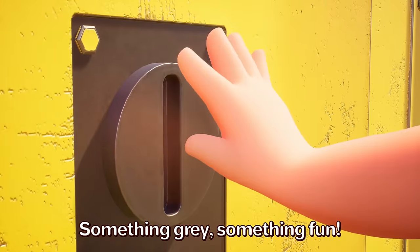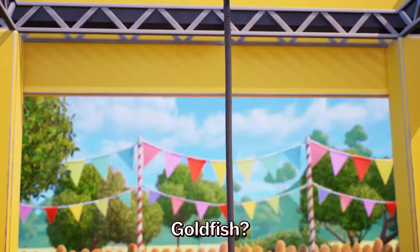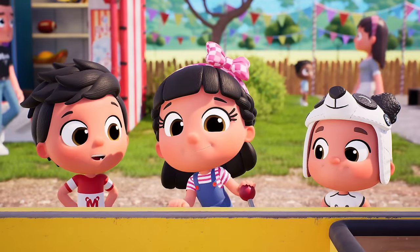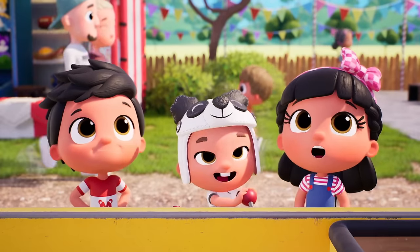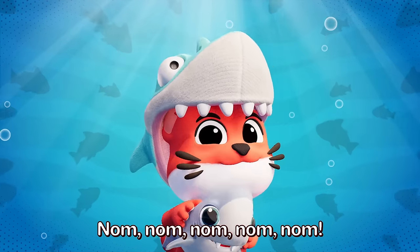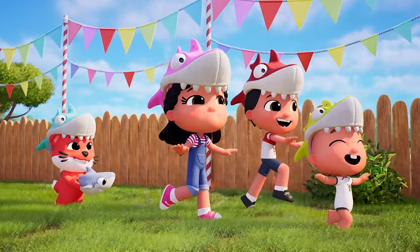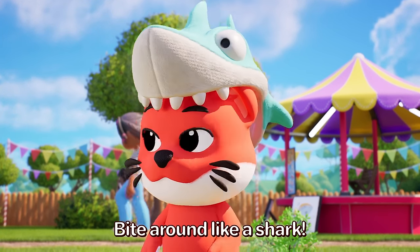Something gray, something fun, something fierce that swims around. Goldfish. Crayons. Shark. Nom, nom, nom. Swim around like a shark. Bite around like a shark.